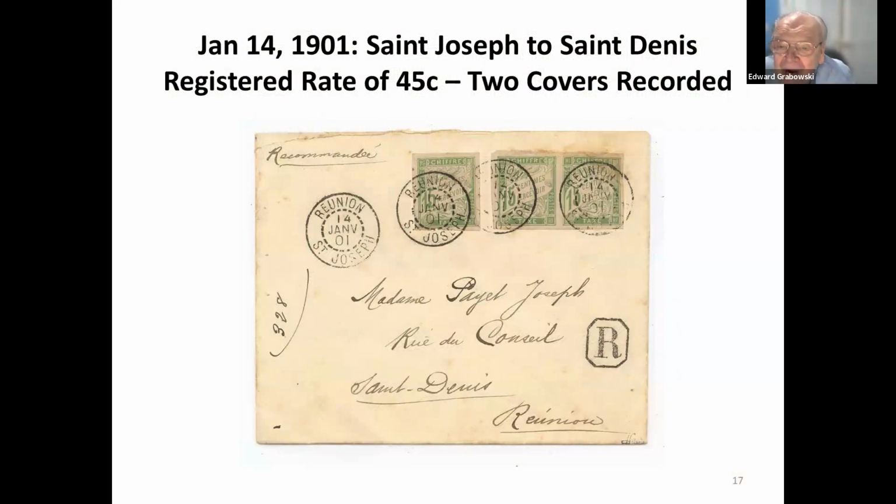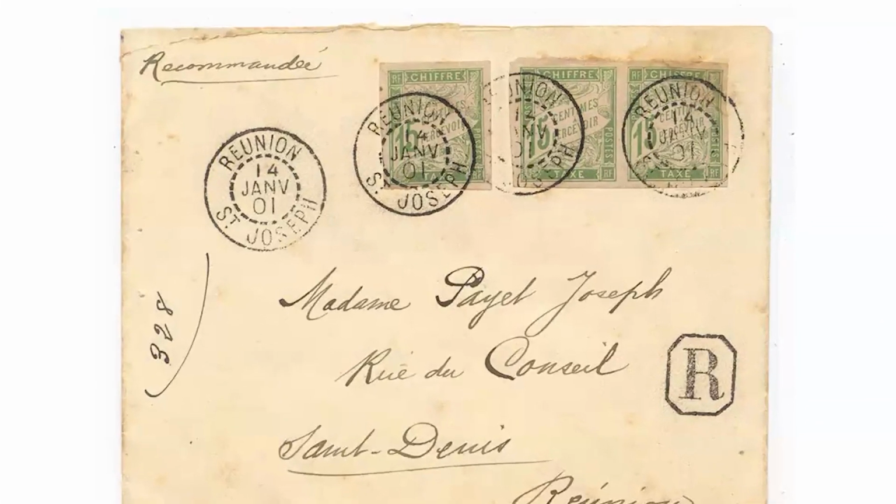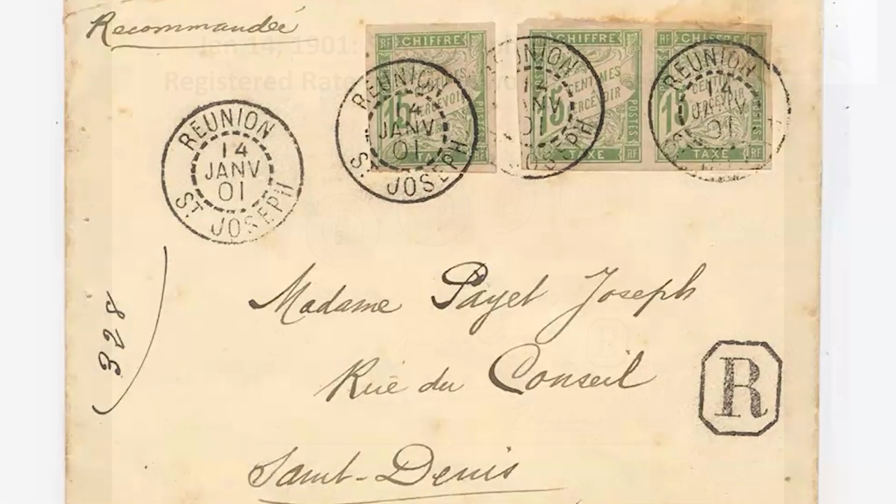There are two known registered letters. Here's one of them. This one is 5 centimes overpaid. The rate should have been 40 centimes, but it's still quite a nice cover from St. Joseph.